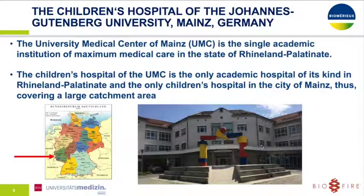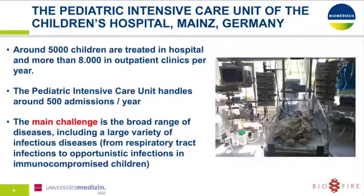Just to give you some background about our institution. We are the only university hospital in the state of Rhineland-Palatinate, which is in the far west of Germany. We have a large catchment area of the entire state and even surrounding states. And we are really the only institution of its kind in our state. With regards to the intensive care unit, where we have also placed our BioFire system, this is also a large intensive care unit, at least by German standards, and we handle around 500 admissions a year.